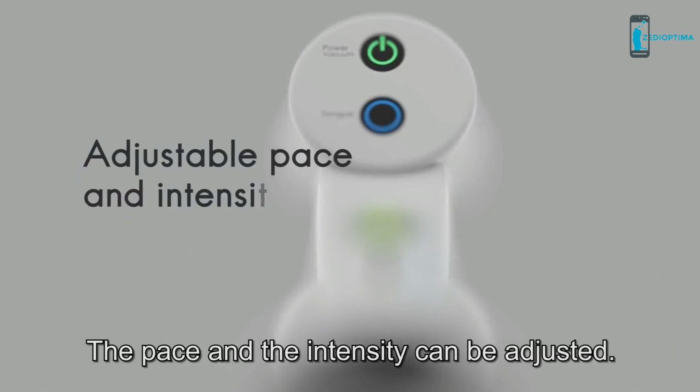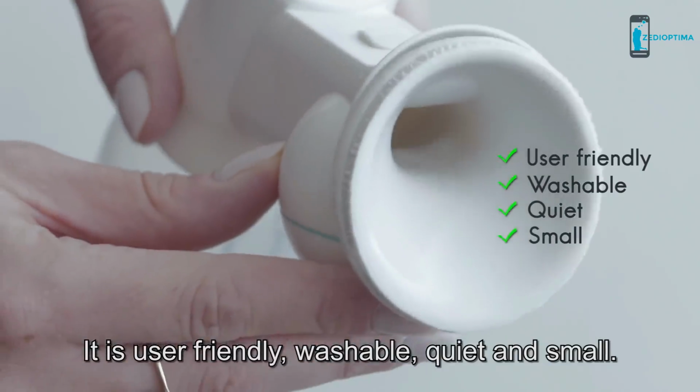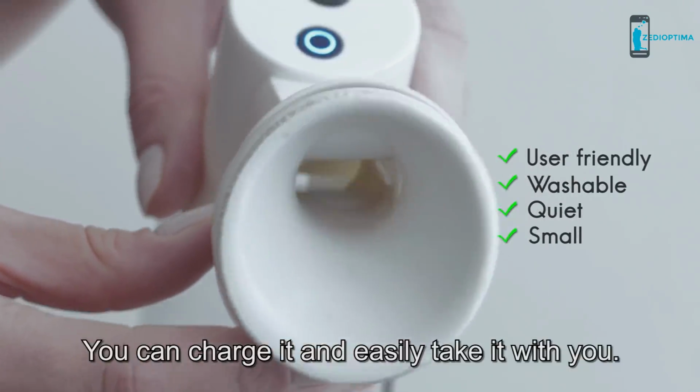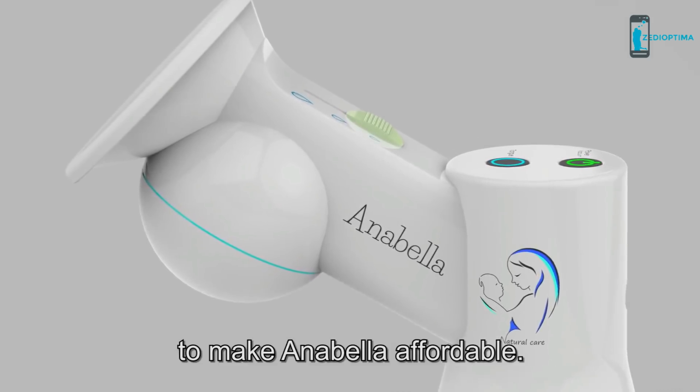The pace and the intensity can be adjusted. It's user-friendly, washable, quiet, and small. You can charge it and easily take it with you. We made sure that the production process is also simple to make Annabella affordable.